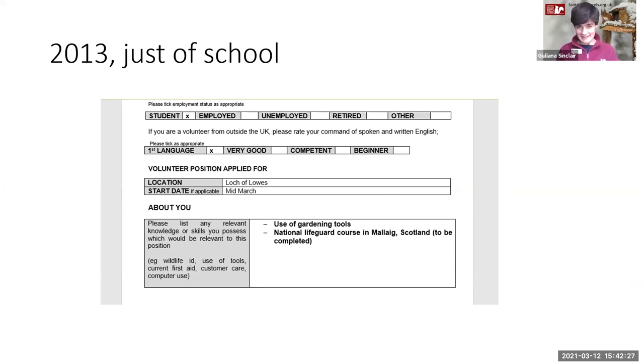And obviously I didn't get it, because if you think about it, where's any information about ospreys? Where's any information about Scottish wildlife? Can I speak to people? Can I engage with customers and visitors? There's hardly anything there. So it was really vague, but it highlighted those things that were missing. And after that, I really focused on getting experience in those elements to help me later on.